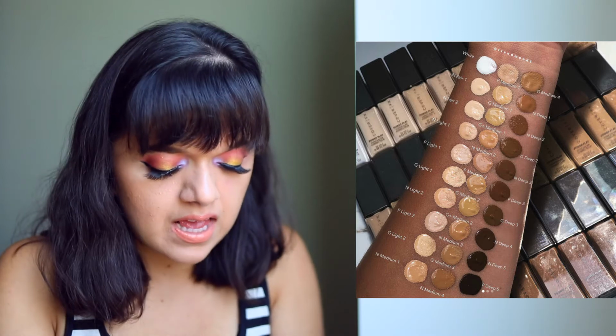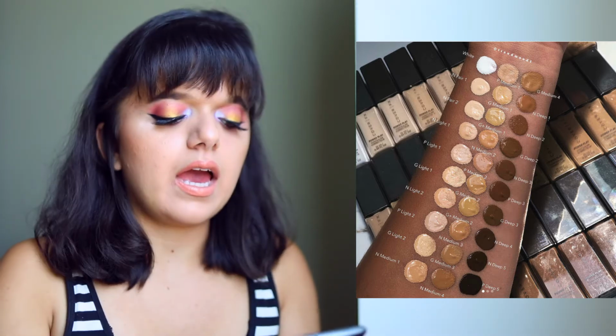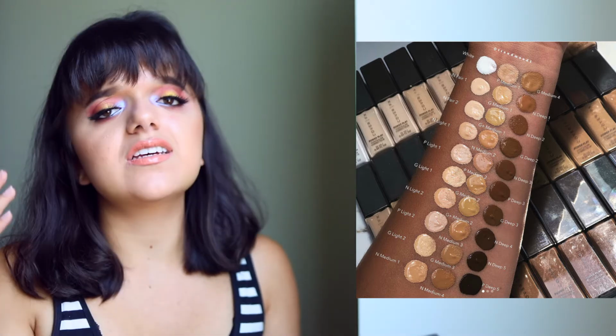I really don't. Sorry. Here's an example of an actual shade range that I like. I think it looks like a pretty good shade range. This is from Cover Effects, and they have a new concealer coming out. There's very lights, and then there's very darks, and there's several very dark shades, so this looks like an amazing shade range.